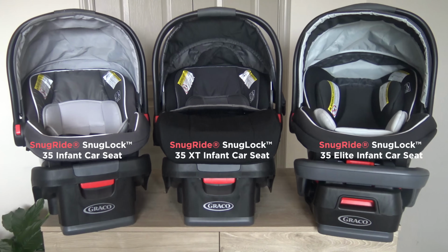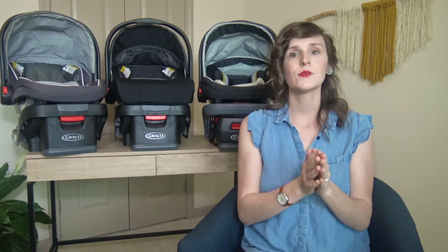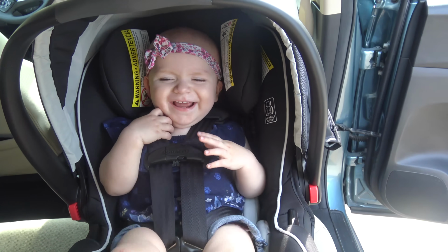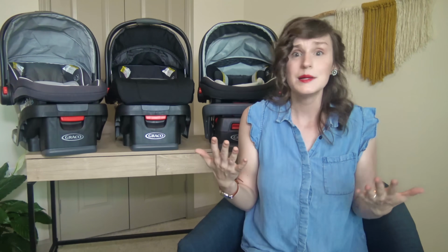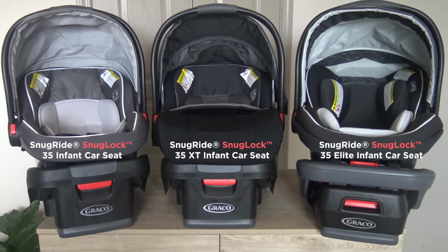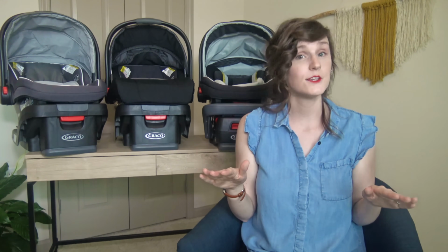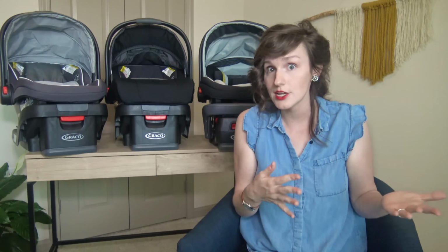Similarities first. SnugRide refers to the overarching genre of Graco's infant car seats because there are quite a few. The SnugRide is Graco's rear-facing infant car seat designed to help properly fit your baby starting at 4 pounds. Fun fact, pretty much all of Graco's infant car seats have SnugRide at the start of the title. The SnugLock part of the title nails another similarity that these 3 infant car seats share. It refers to the SnugLock technology, which is a 3-step, hassle-free installation using your vehicle's seatbelt or latch.